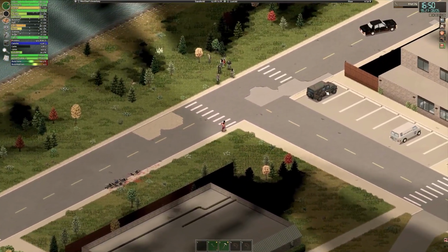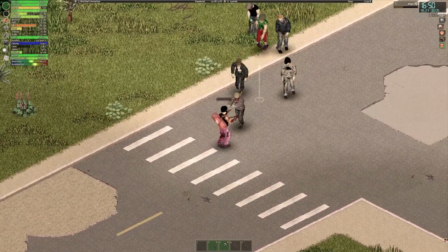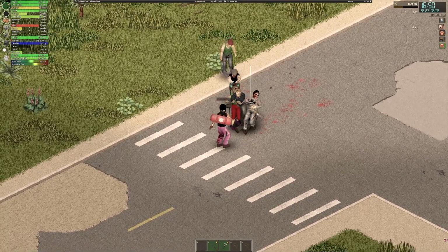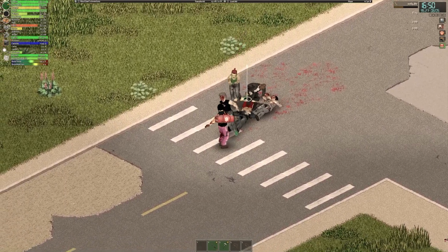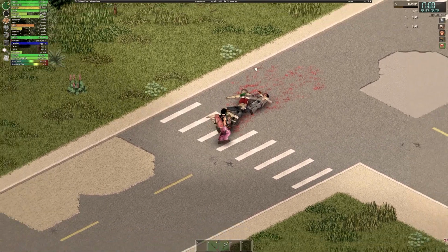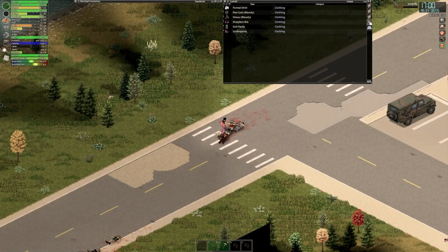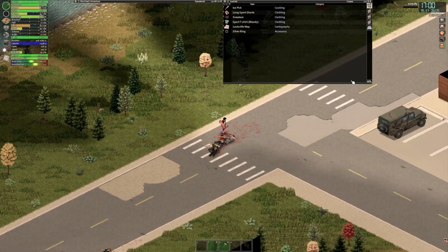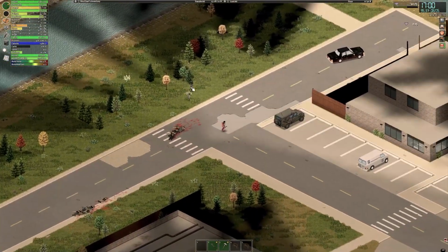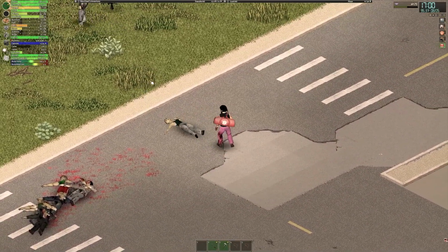Ooh. Got a military vehicle here, that's exciting to see. Pardon? Oh. I didn't even see you guys over there. Oh, that was a whiff.